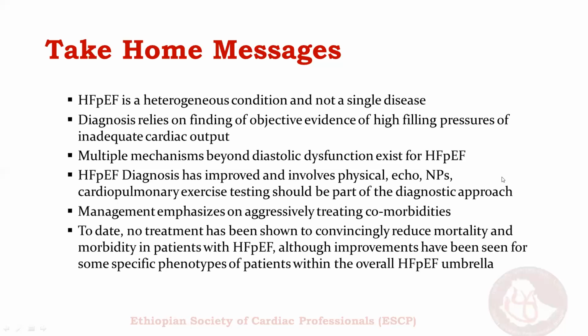HFpEF diagnosis has improved, and it now involves the physical exam, echo, natriuretic peptides, and cardiopulmonary exercise testing. Management emphasizes aggressively treating comorbidities. To date, no treatment has been shown to convincingly reduce mortality and morbidity in these patients. Improvements have been seen for some specific phenotypes of patients within the overall HFpEF umbrella.